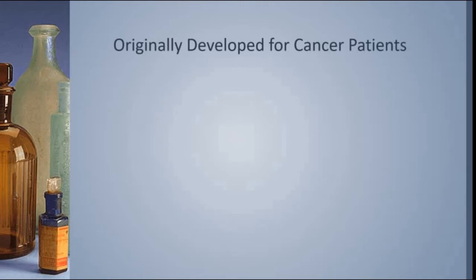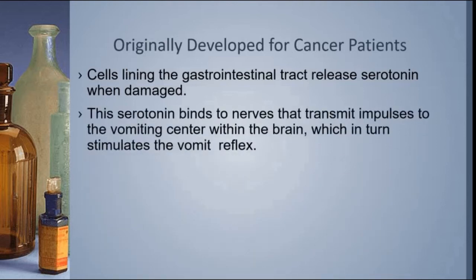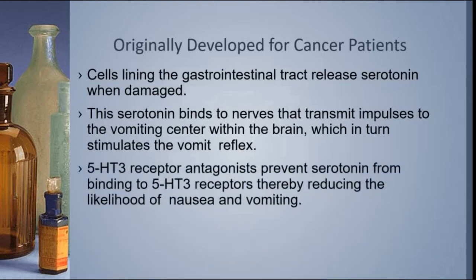Originally, Ondansetron was developed for cancer patients because cancer patients were getting damage to their GI tract, and the cells lining that GI tract would release serotonin when they got damaged by radiation therapy or chemotherapy, and that serotonin would bind to nerves that transmit impulses to the vomiting center in the brain, which in turn would stimulate the vomit reflex.